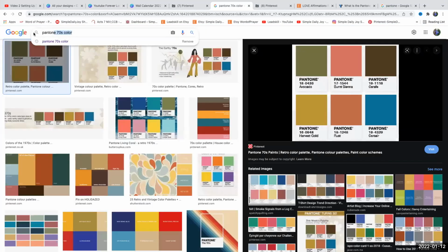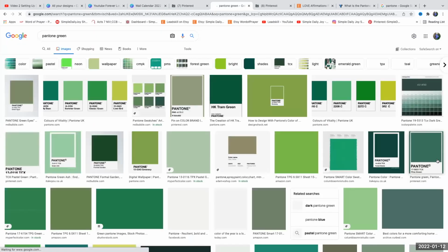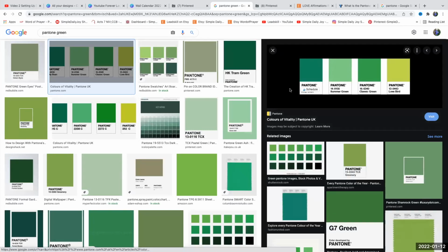Let's see, why not type in Pantone green? Oh, look at all the yummy greens. That's just beautiful that you can learn. Now, what are all these numbers? It's a little bit technical, but it's something that all of us can learn because we can all learn this. If I can learn this, so can you.